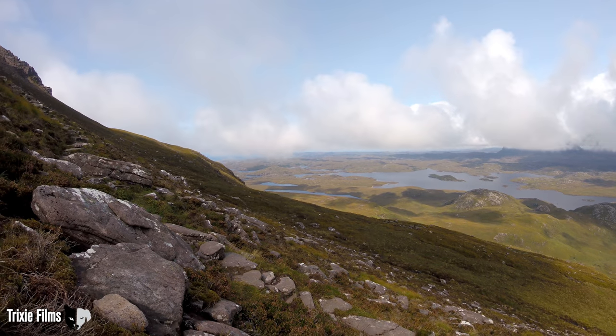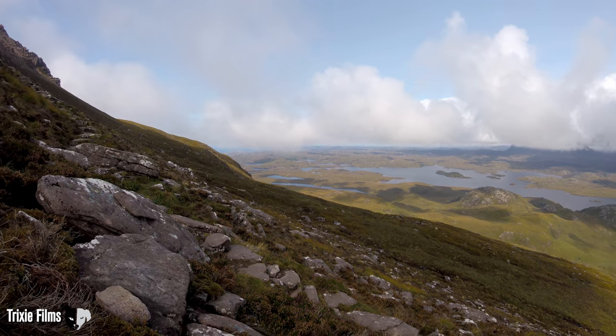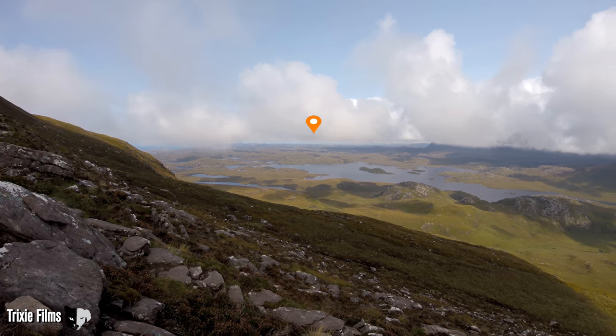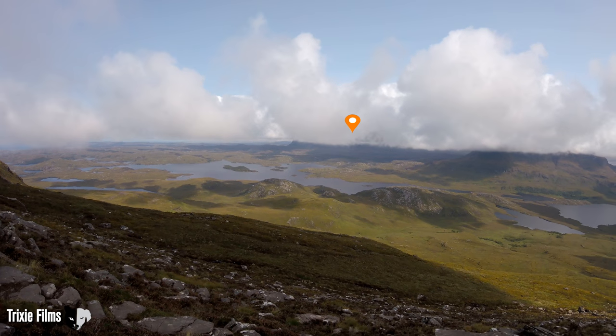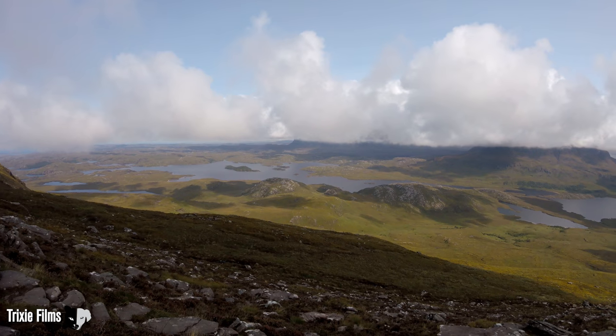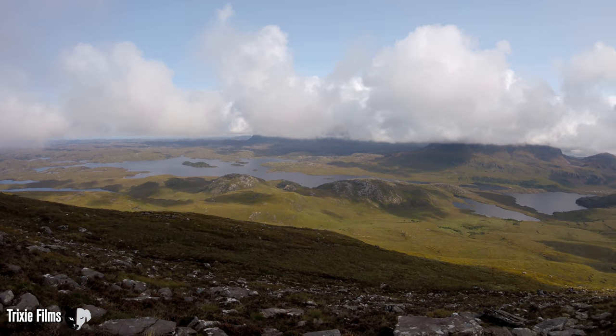Probably one of the best lunch stops in Britain. The wilderness of Assynt over there. You can see the sea, just about. That's Suilven in cloud. But you can see it on a clear day if you look at one of my other videos. I'm not plugging it.